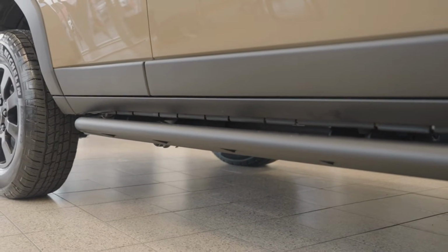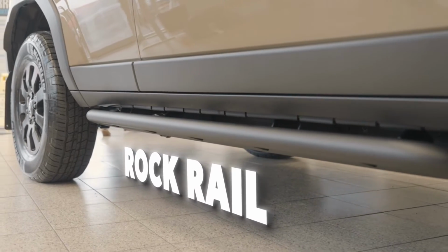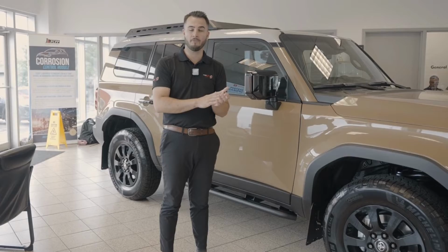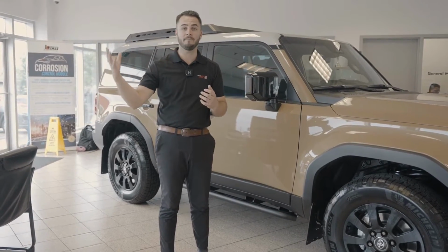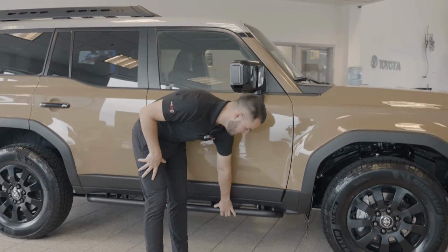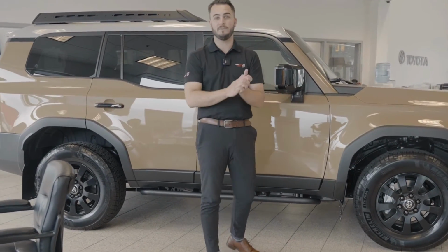With that being said, you'll be getting a rock rail on the sides of the vehicle too. It's basically going to be deflecting any big rocks, anything like that. Say you are off-roading this and you're going over any big stones, for example, it's not going to be damaging the side of the vehicle. It will just be rubbing up against the rock rail, which actually does feel pretty solid.